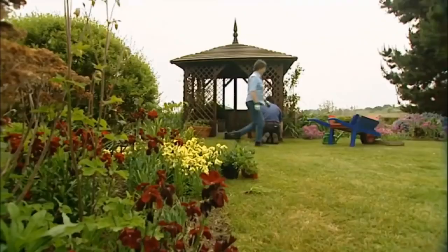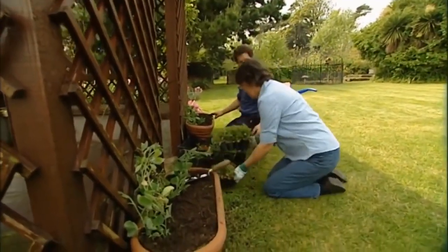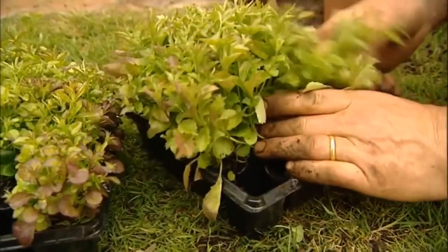So what do you want to put in front of them? We put the lobelia in front. Okay, now these you didn't grow from seed, did you? No, I didn't. I bought these in because we were away and came back too late to sow seed to get lobelia in time to flower. Now, are these all the same?